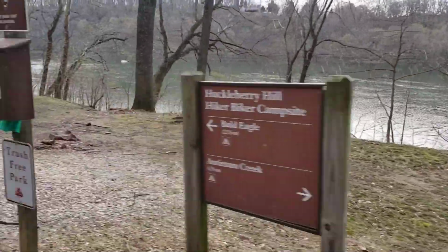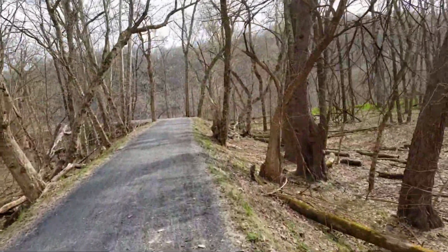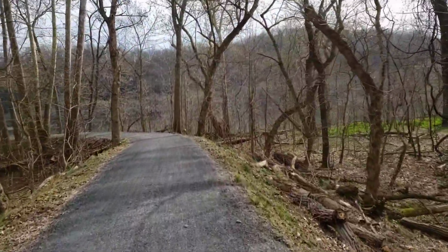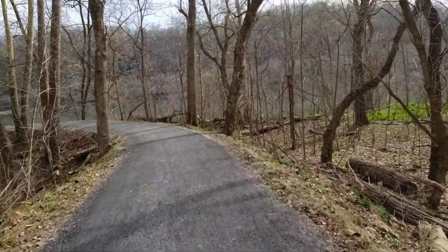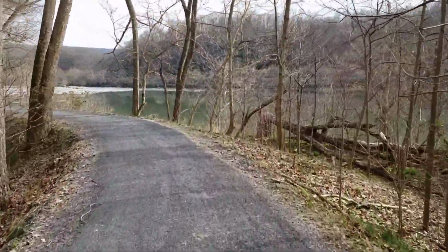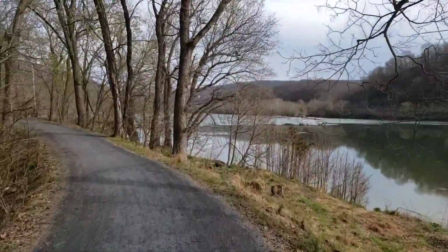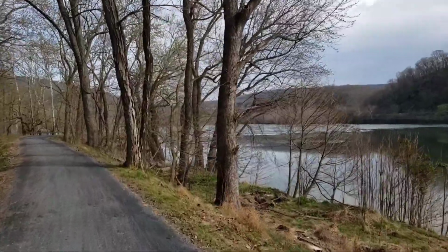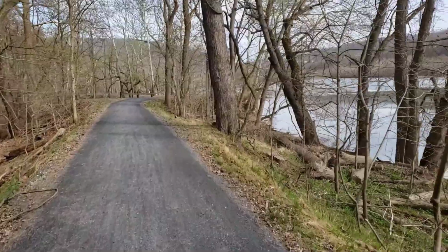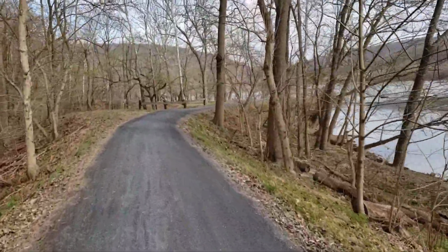Hey, Tim. Guess where I am? You've guessed it. Right near Harper's Ferry. About 2.5 miles up.